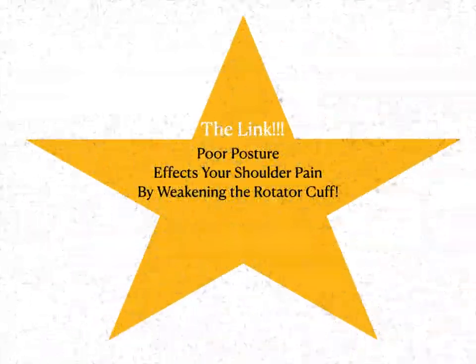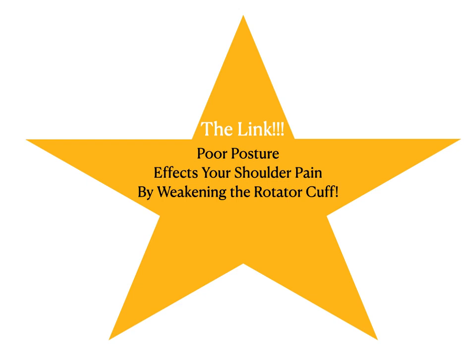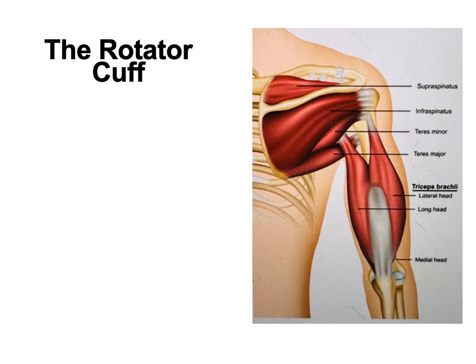So there you have it, the link of how poor posture affects your shoulder pain by weakening the rotator cuff, because the rotator cuff muscles are under constant daily stretch. Let's talk about the rotator cuff. There are 4 muscles that make up the rotator cuff, and all 4 of them are on the shoulder blade.